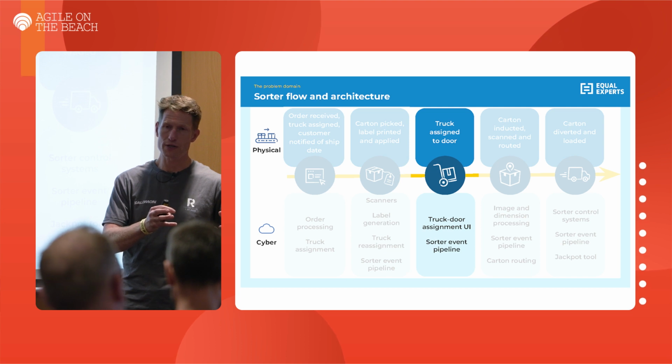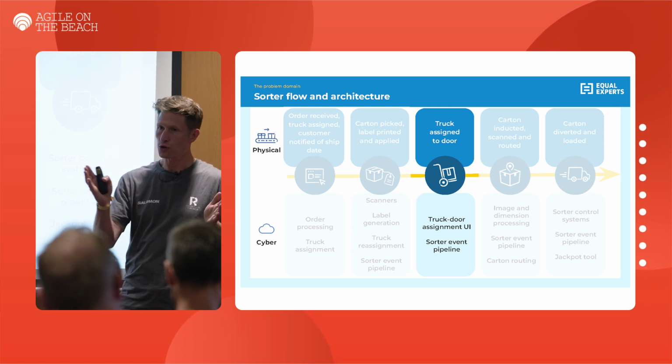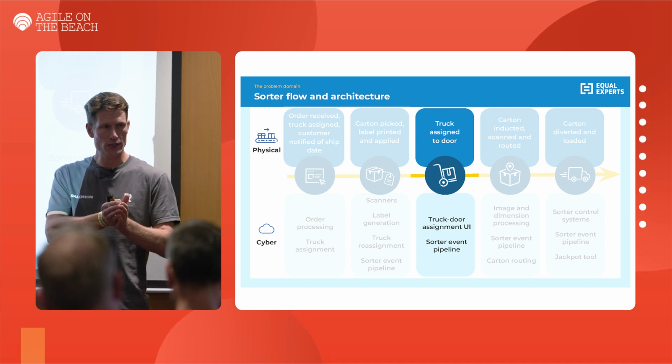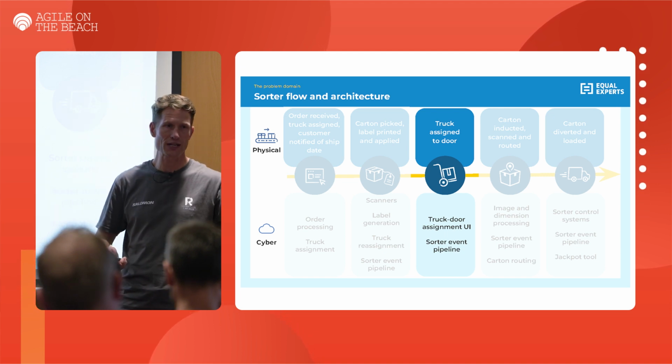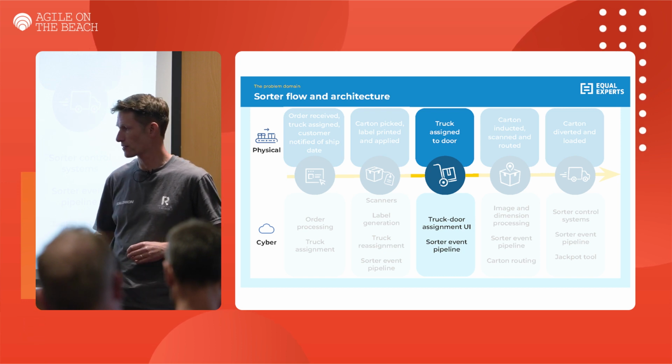There's also a software component here, because people need to tell the sorter, through a user interface, what truck is at which door. So when the sorter works out that this carton is for a particular truck, it knows where to send it. So again, more interactions, more events to go to the sorter so it can process the cartons effectively when they arrive.